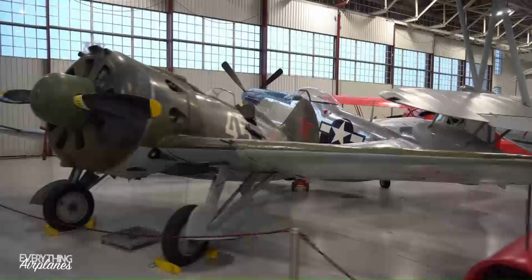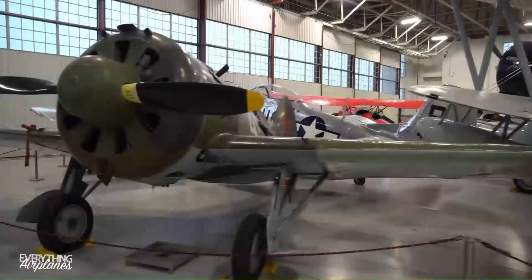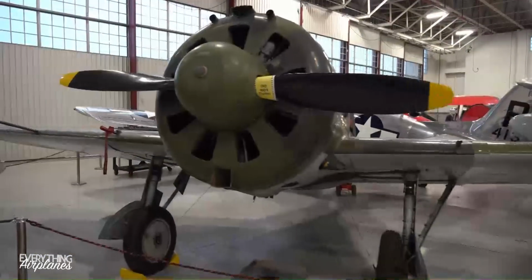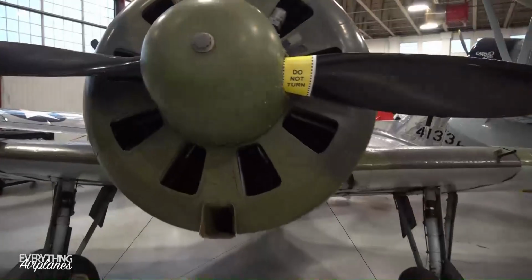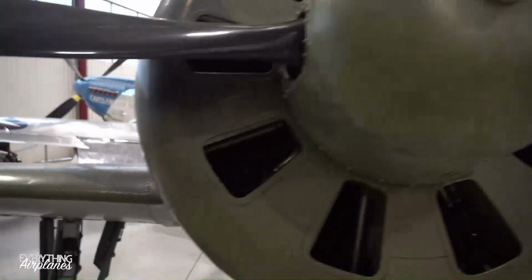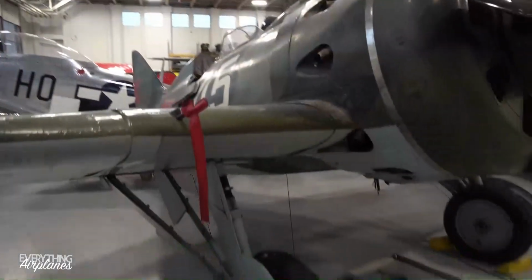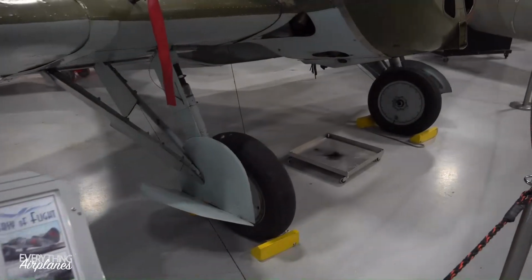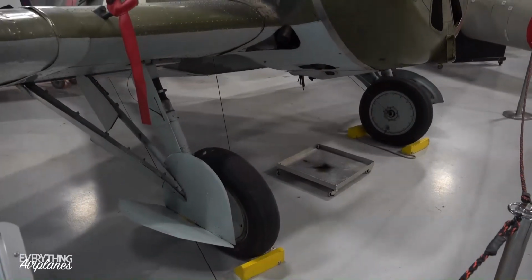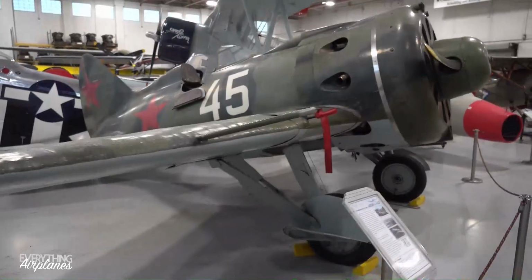The aircraft shown here is the 1933 Soviet-built Polikarpov I-16 Type 24. The Soviet single-engine, single-seat fighter aircraft is of revolutionary design. It was the world's first low-wing cantilever monoplane fighter with retractable landing gear to attain operational status, and as such, introduced a new vogue in fighter design.